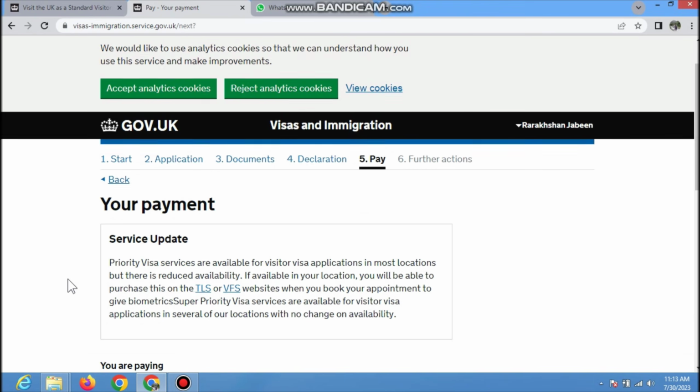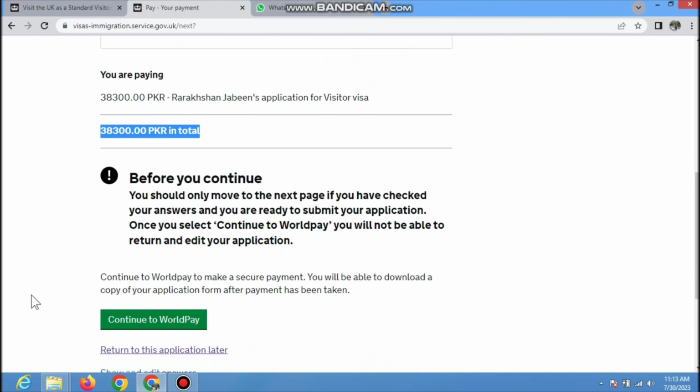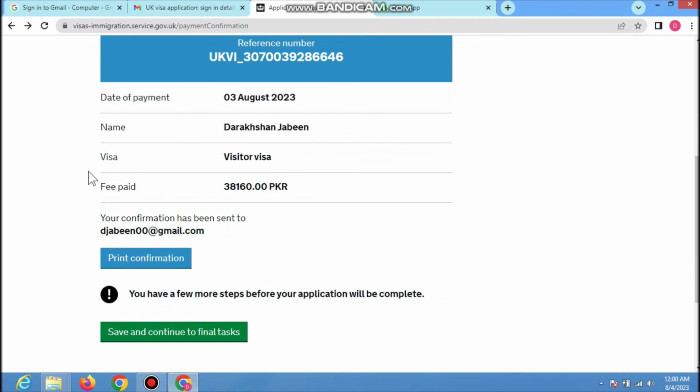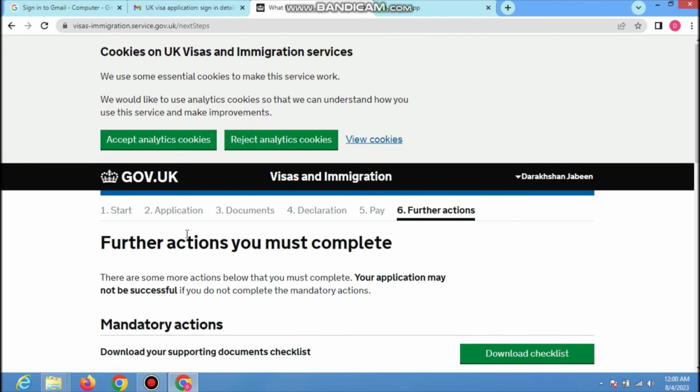You will go down, click on the continue button. So first of all, you can check again, 38,300 Pakistani rupees. You have to pay these rupees. You can read this as well. So after reading this, we are going to pay the given amount, continue button. So here you can see that payment is successful and everything is done. You can print the confirmation, you can go forward, save and continue to the final task.